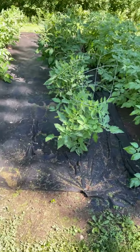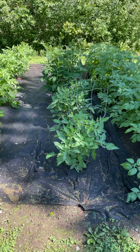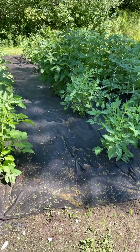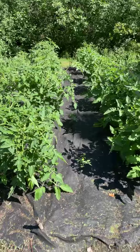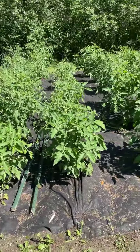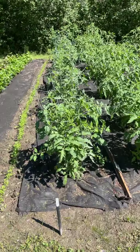And this is our tomato section. I'll do an overview here. It's gonna be crazy. We have all different varieties. We have plum, we have beefsteak, we have cherry, we have the bush tomatoes I was speaking of. We really do a lot of Romas so we can make our spaghetti sauce. So that's our tomato area. Well, one of them, but I planted them everywhere.